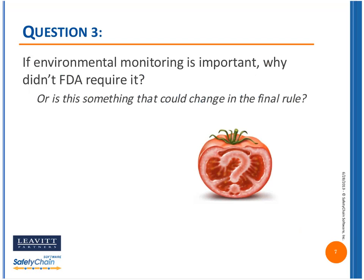Okay, interesting. Jennifer, let's jump back to you again. So, I think probably there's quite a few people joining us today who are asking the same question. So if it's this important, why didn't the FDA require it? And do you think that this could change in the final rule?